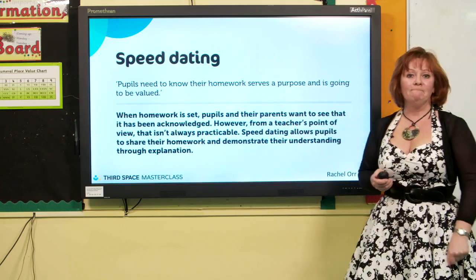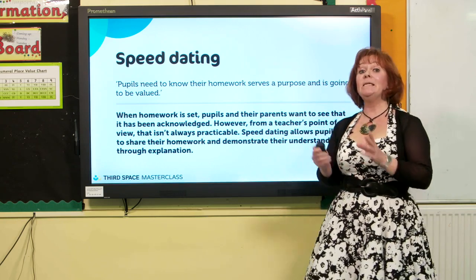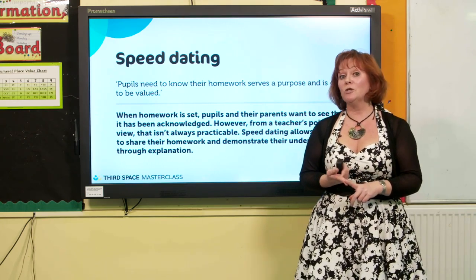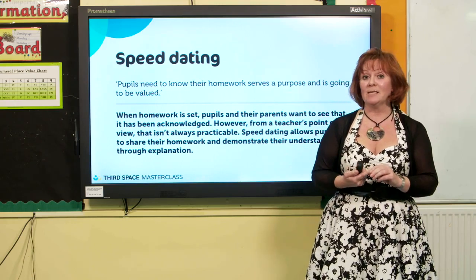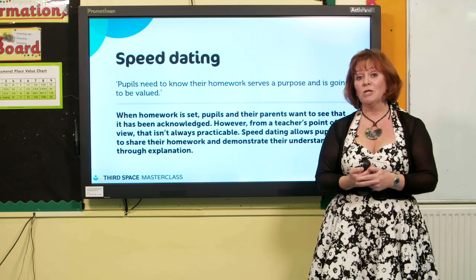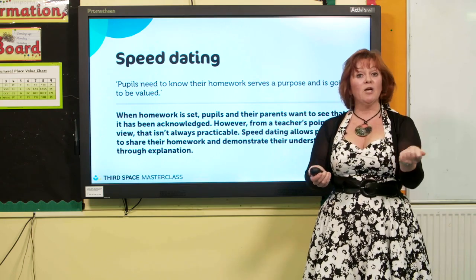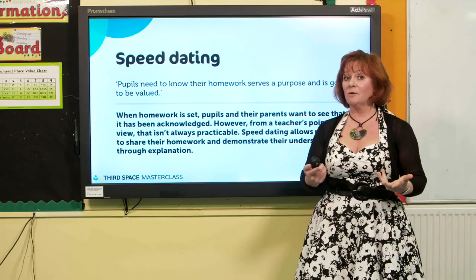I mentioned marking and not having too much to do at the end. Speed dating is one way of alleviating the marking workload. Parents and children want to know when they've done some homework that it's valued, it's had purpose, and the teacher has acknowledged it. It's worth, in advance, if you go down this approach, letting your parents know this is what happens when homework comes back into school, so that they're not flicking through their child's learning log, wondering why the teacher hasn't initialed it, or ticked it, or stuck a sticker on it.